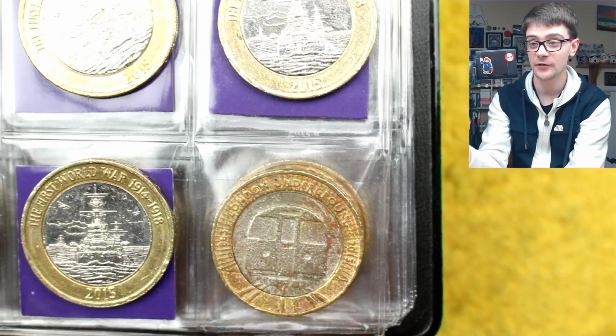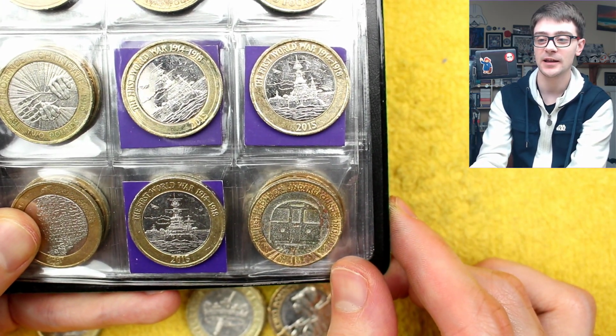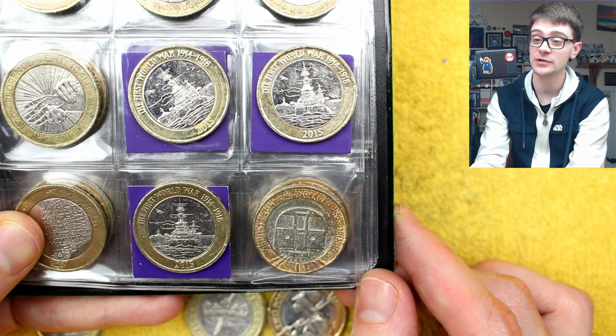Star finds, it's got to be that, or one of these three. I have a bit of a leaning towards the Navy Centenary coin, it's one of my favourites. And they are wonderful, wonderful coins. But do let me know down in the comments which is your favourite coin. I'm always interested to know.